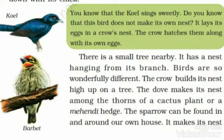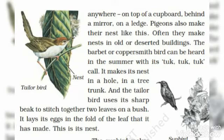Sparrows can be found all around our house. It makes its nest with different things. Like here we are talking about the nest of different things. Like sparrows, they will make their nest anywhere. On the top of a cupboard, behind a mirror, or on a ledge. Similarly, pigeons also do the same. Pigeons also make their nest like this.